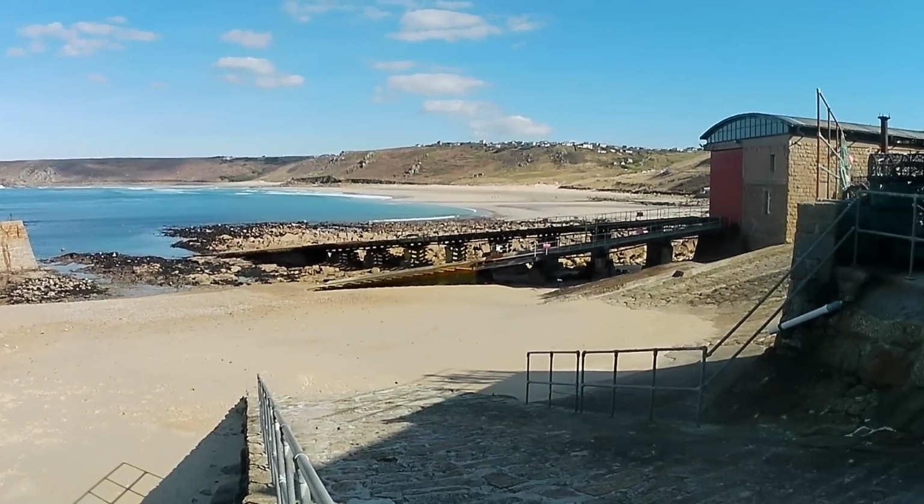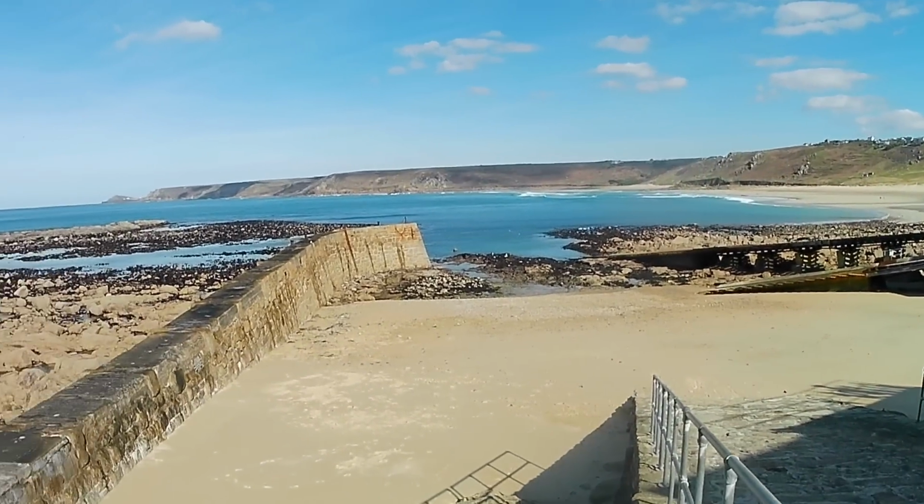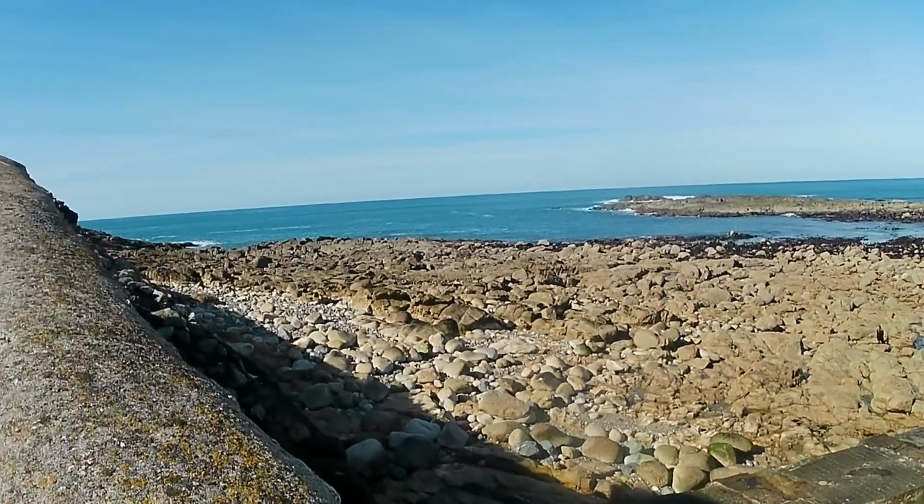The slipway next to the lifeboat station is very steep, and the tides in this area can be pretty savage and can have a large tidal range, as I found out at the end of this video.